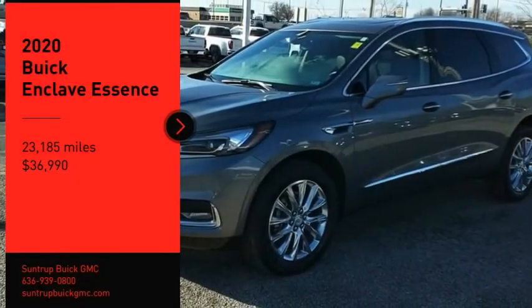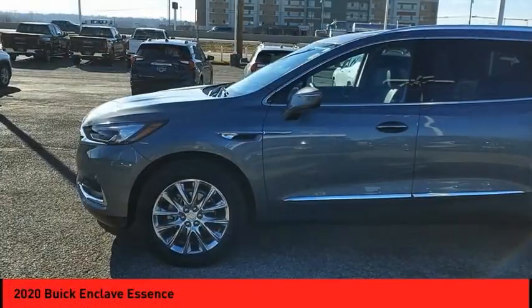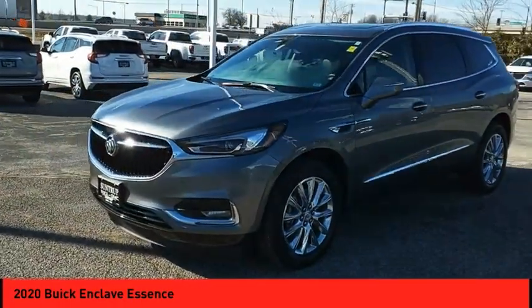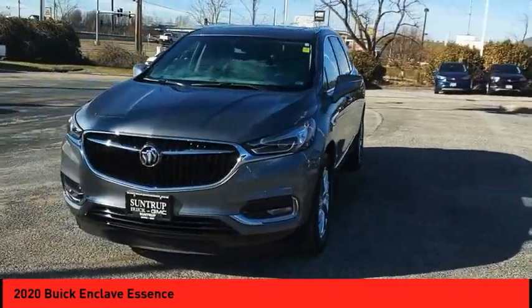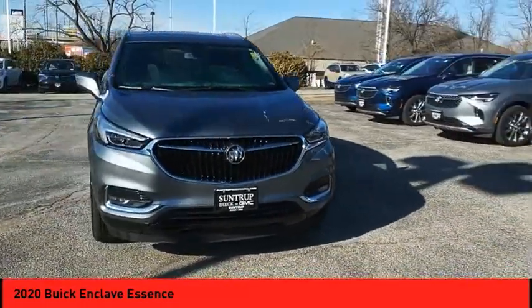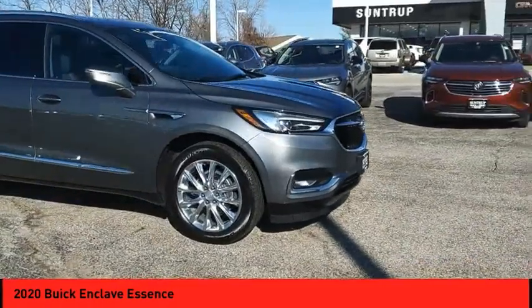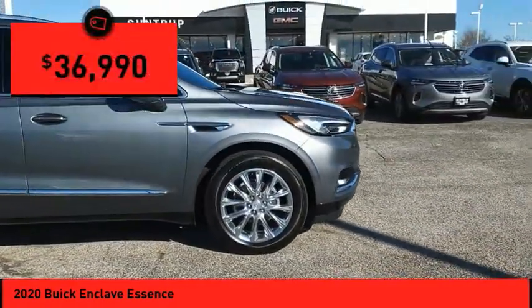You are going to love the 2020 Enclave. The Enclave offers three rows of seats, standard, with seating for up to eight passengers. Not only is it roomy and stylish, but Buick really did its homework on this vehicle. They did not cut any corners, and it is priced below $40,000.